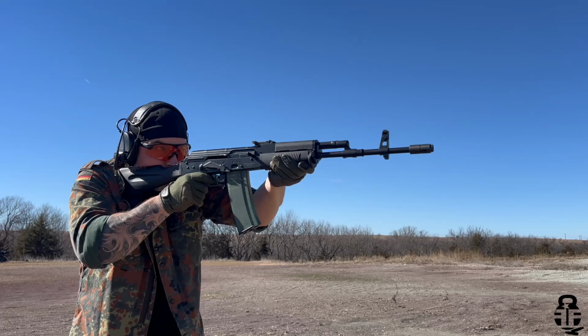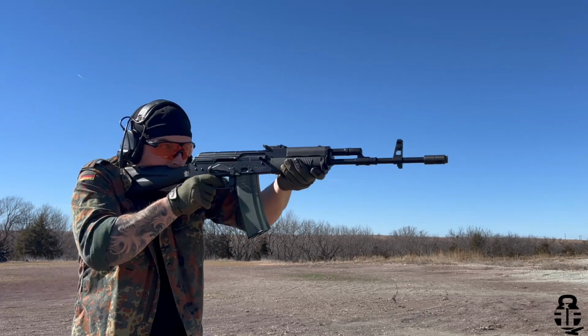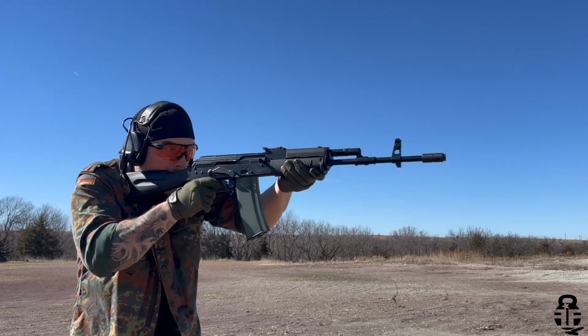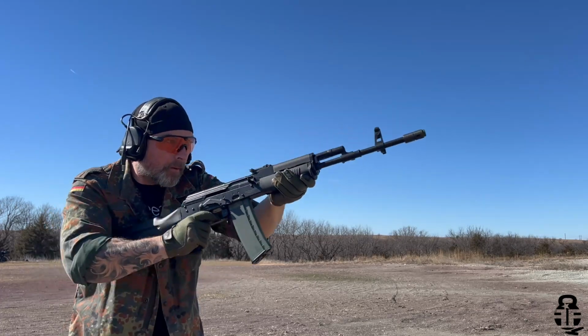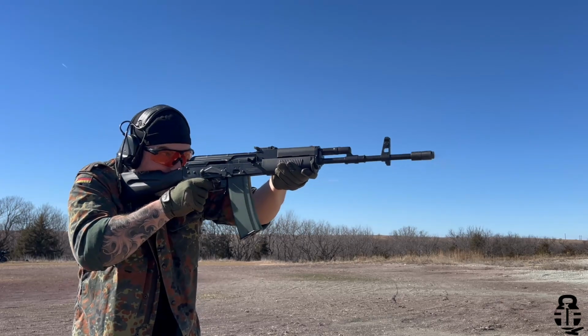Now, there was a number of different hiccups along the way in its design and its characteristics, but they finally decided on a feature set for that rifle, and it was then fielded in 1990.